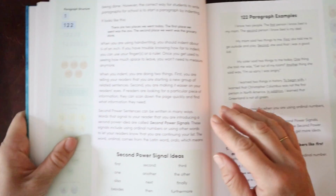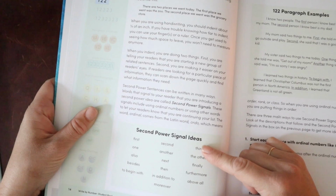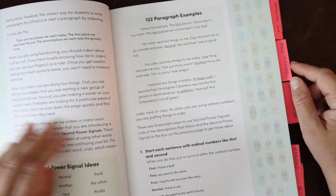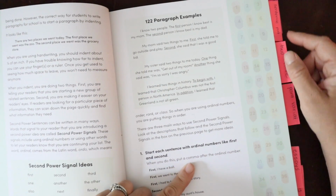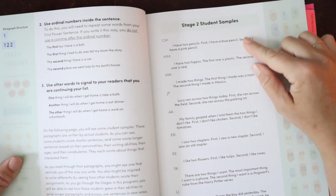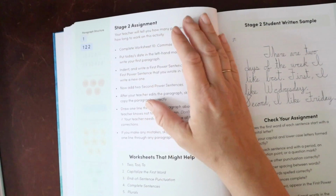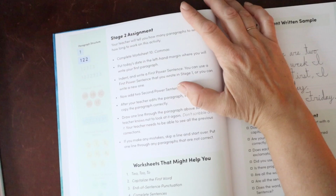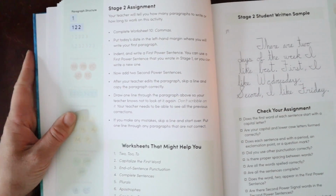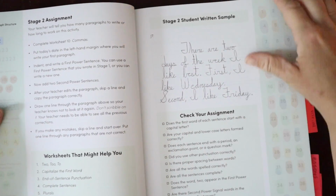We're teaching students these second power signal ideas. These are words we can use in those second power sentences to signal to the reader what's coming. Start each sentence with an ordinal number like first and second. Okay, lots of examples here. The examples have been really helpful for my son. He really likes that they have examples. And again, we have the worksheets listed in here if your child needs help on different aspects of the mechanics for this. Assignment, here's a written sample, and then check your assignment.